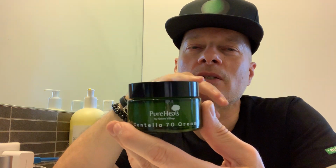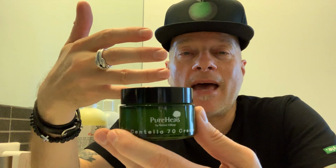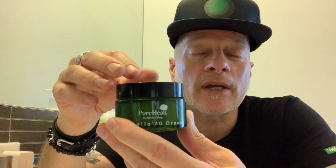Centella, interestingly, has a reputation for being an irritation soother, and it does have that benefit. It does soothe irritation, redness, potentially rosacea. I haven't tried this on rosacea, but I would consider it if I had rosacea.